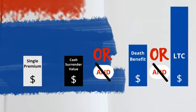If you die without needing care, well, yes, your beneficiary will get the death benefit, but they're not going to get the cash surrender value, and there's no long-term care benefits either, right? And if you do need long-term care for at least 25 months, well, then there's going to be little or no death benefit left, maybe a residual death benefit, but probably not. Okay, if you need long-term care for 25 months or more, it's going to wipe out the death benefit. And of course, there's no cash surrender value either. So you're not going to get all 3, you're just going to get one of these 3.